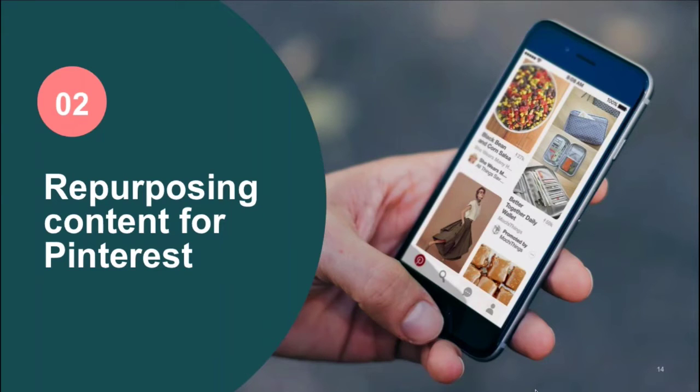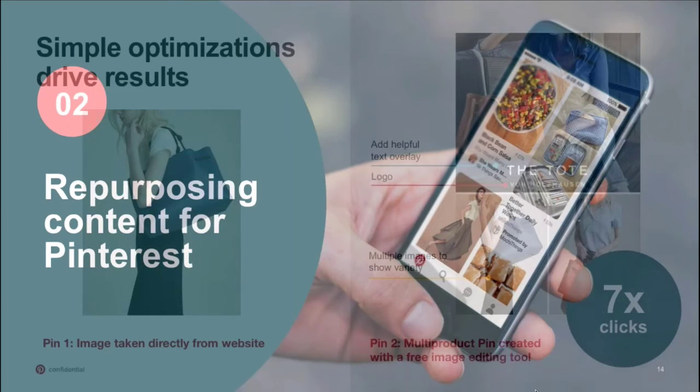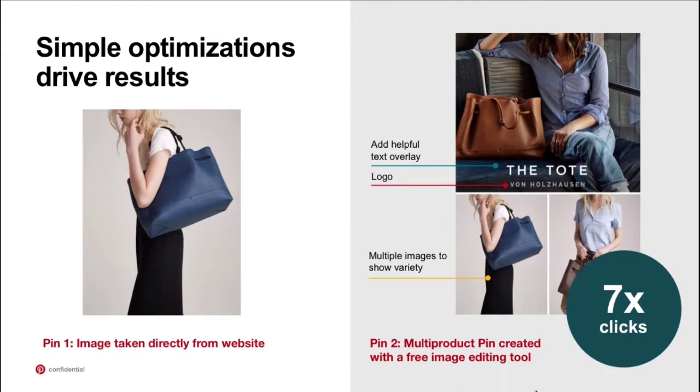Now let's talk about repurposing content that you're probably already making for other platforms for Pinterest. First, I want to start out with a test that we recently ran with a boutique brand that's modern and luxurious accessories named Von Holsten.